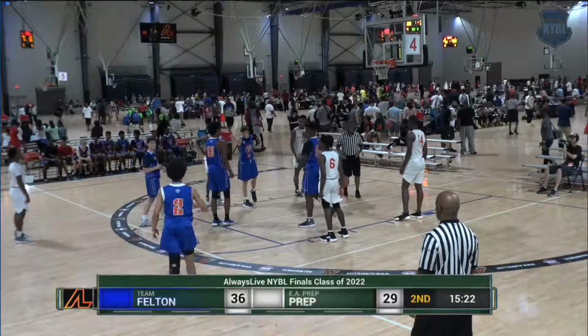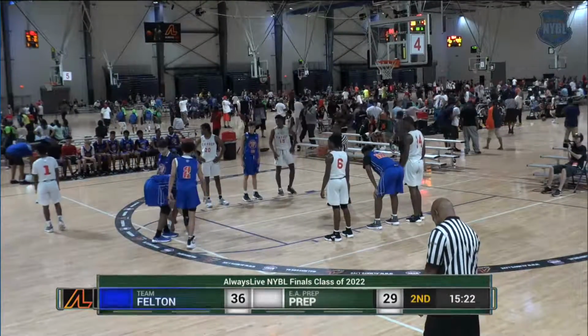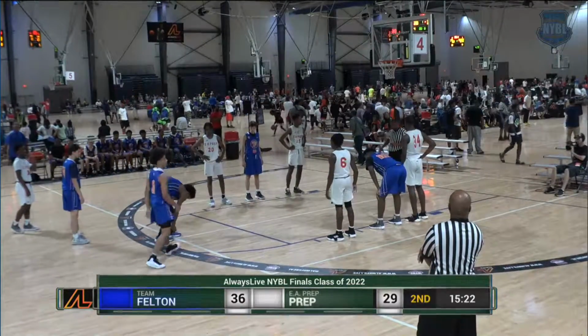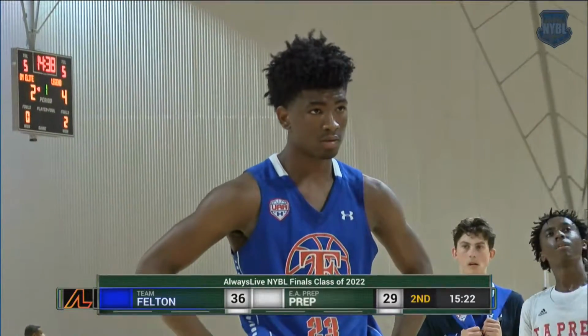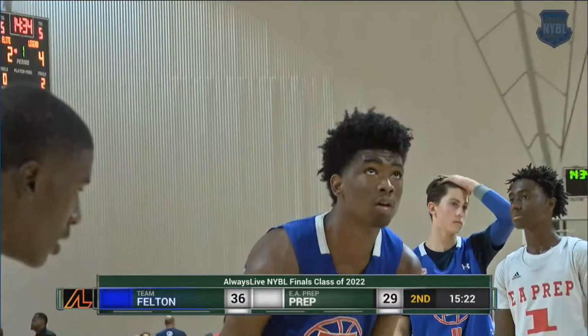At the foul line is Mikhail Pocknet. He drew contact there. 2 shots, misfired the first, just tying up the shoe. If you look on your screen, one of the beautiful things about Always Live, as we see him tying the shoe, those were Under Armours, but they're an Under Armour team, doesn't matter.